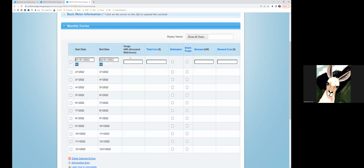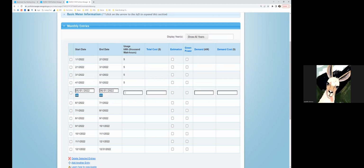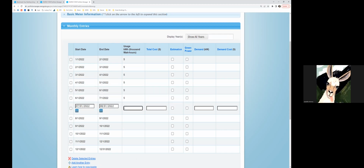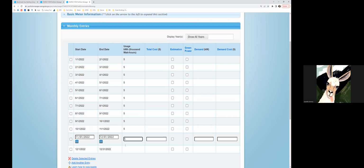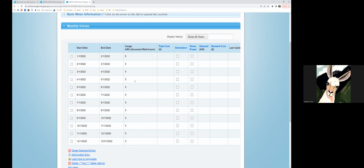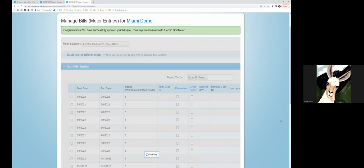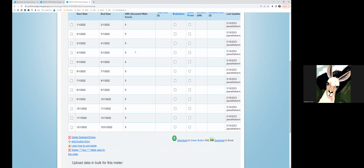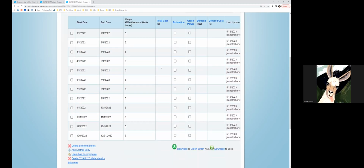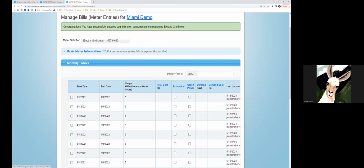So once you've done that, you're going to add your usage for every month. We're going to make up some numbers here. Okay. Go ahead. We've added all this. Let's go ahead and save our bills. And now, as you can see, it's saved our information, and now we have a whole year's worth of data for electric. We have to repeat the process for gas and repeat the process for water.